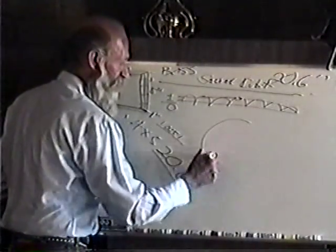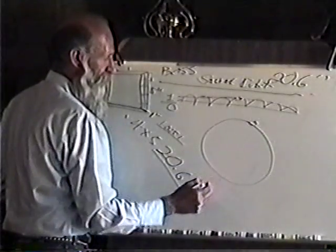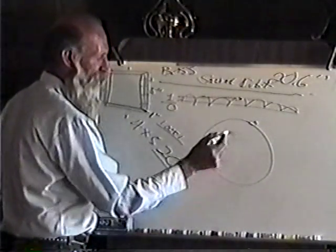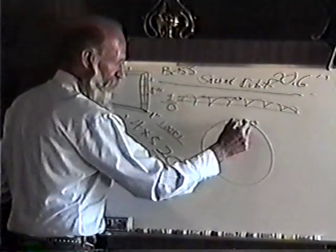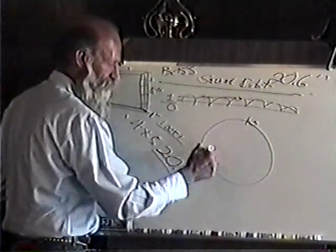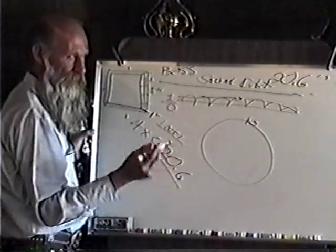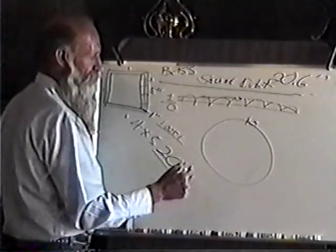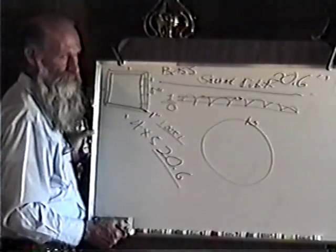Okay, now we bend this into a circle. We have a zero field. Zero magnetic field, but a high electric field circulating through the PN junction. The positive negative junction allows current to flow only in one direction. So you're flowing it in one direction. Okay?